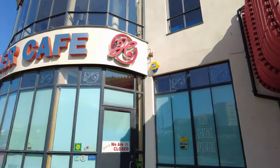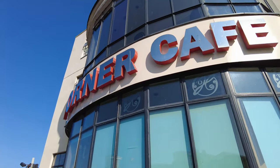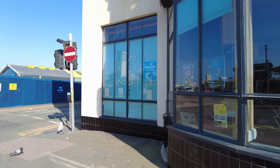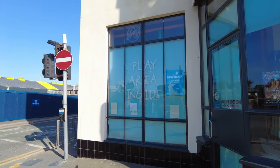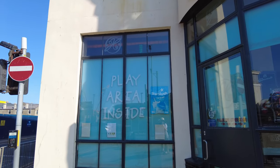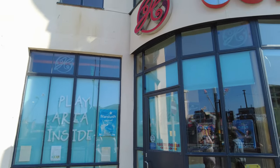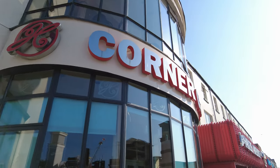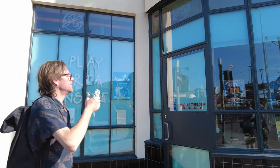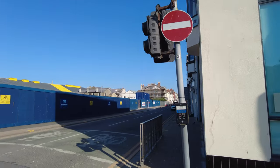We've got the corner cafe. Get yourself a nice meal in here. And they've also got a children's play area, so you can bring your kids, have something to eat. Kids can go play in the play area. I think you have to pay a little fee, but it's not much. And upstairs, you can hire it out for parties. The corner cafe in Rhyl. Great for kids with the play area. At the minute it's closed, usually it's open in the day. So you can do all sorts of meals in there.